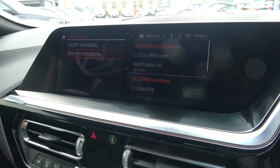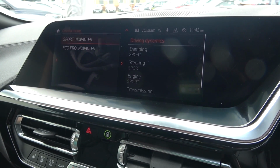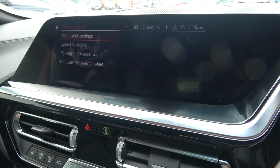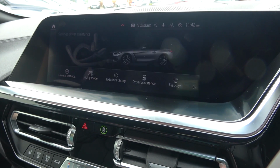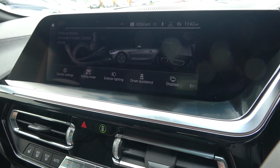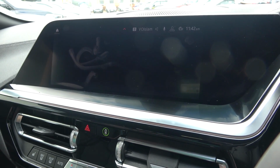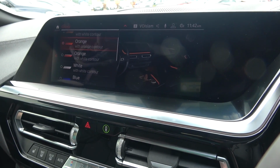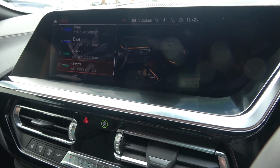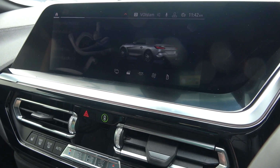Then driving modes. The car's two configurable driving modes, Eco Pro Individual and Sport Individual, can be viewed and adjusted, altering damping, steering, engine and transmission settings. There are also controls to configure exterior lighting, driver assistance for collision assists and speed warnings, to adjust and change the appearance of the displays, door and vehicle access, ambient lighting to adjust the system's colour and brightness. And finally, to assign a function to the lowest button found on the key.